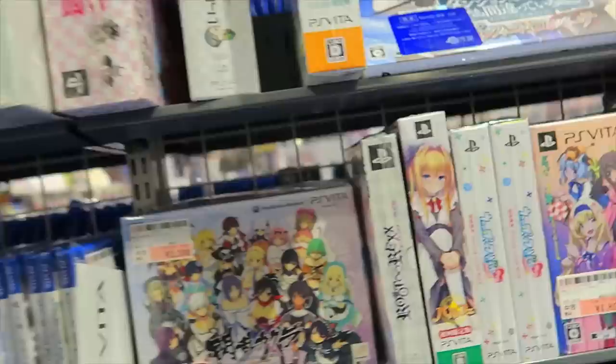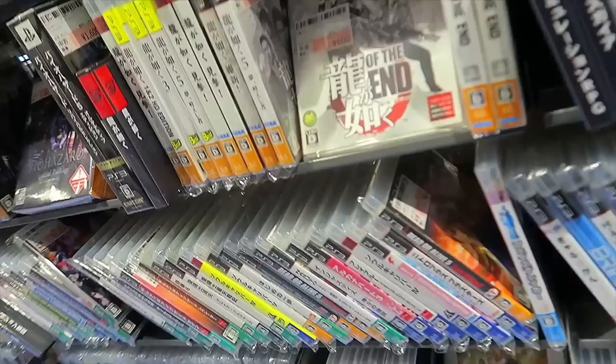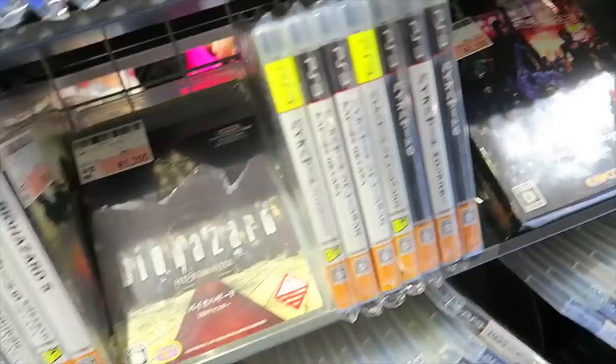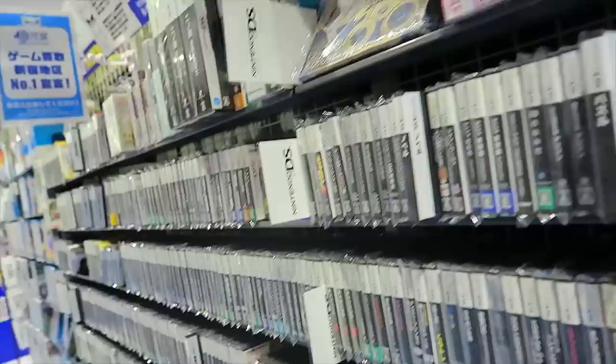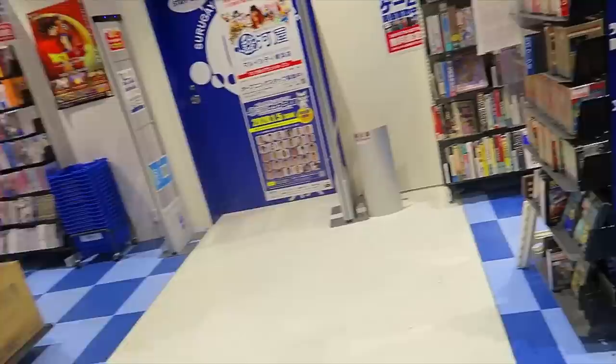There's Vita and PS4 and just all kinds of stuff. Strap yourselves in, because I dug through the retro games a little bit. So we've got a ways to go, because there are so many games in this place. Just an absurd amount of video games. But in this aisle, as you can see, there's more recent stuff. There's Switch games, DS, 3DS, Vita, PS4, Surugaya. A place you can go for more modern stuff.